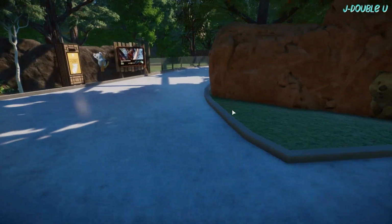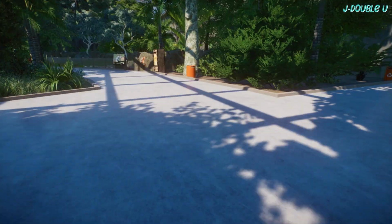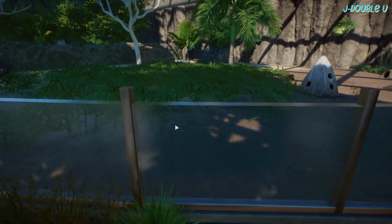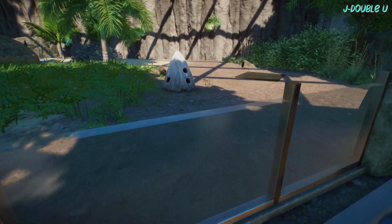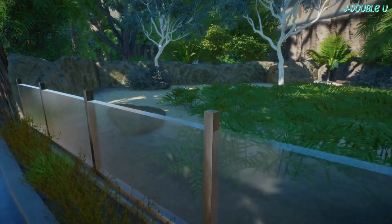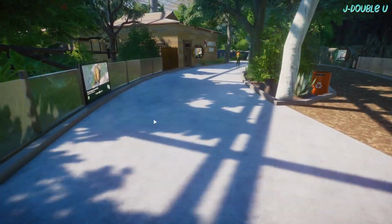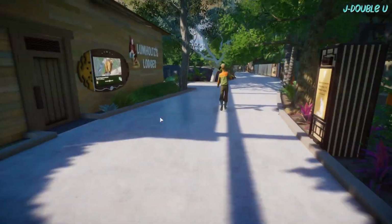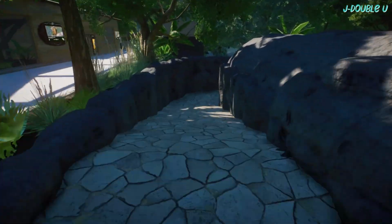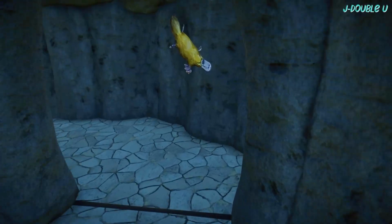So what's left to do? I've got to plant this little corner here. This numbat habitat needs a redo because there's very, very poor viewing opportunities in here. The platypus habs need a little bit of tweaking. If we just head down there quite quickly, actually. It's going to be a really short episode, this one.